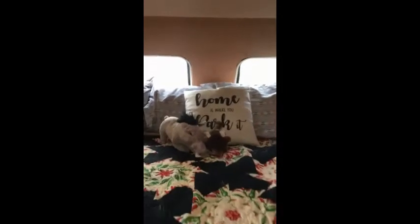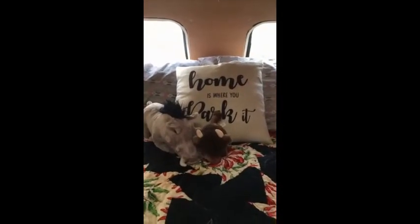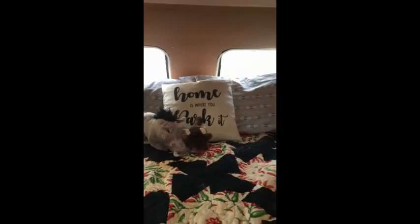And then one of my really good friends in DC gave us this pillow as a parting gift, which we really love because it says home is where you park it, and that really could not be more true for what we're doing right now. All right, so I'm gonna spin around here.